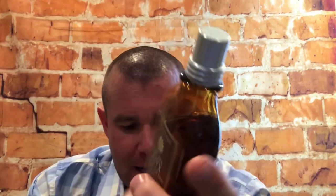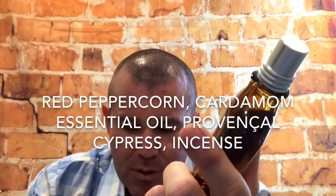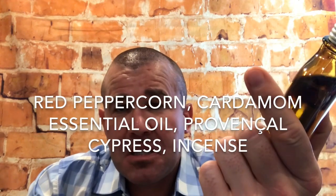Okay, here's another one that's like Tom Ford Tobacco Vanille. This is Eau de Beau by L'Occitane. And again, the notes you have are red peppercorn, cardamom, cypress, and incense. You don't see anything that's even similar to the notes of Tobacco Vanille, right? Well, it's very boozy. You got the vanilla in there for sure.